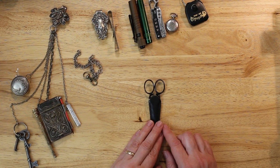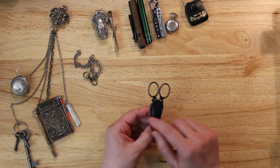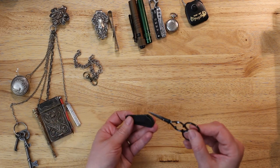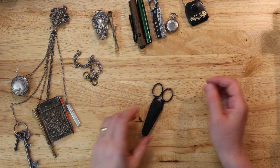You can get modern hangable scissor sheaths. If you have a sheath like this, you could sew rings to the sides and then hang it from a short chain loop. But this sheath fits so well and so snugly that I think I can just hang the scissors from here and it's not going to come off.